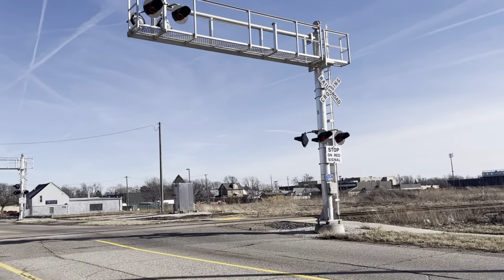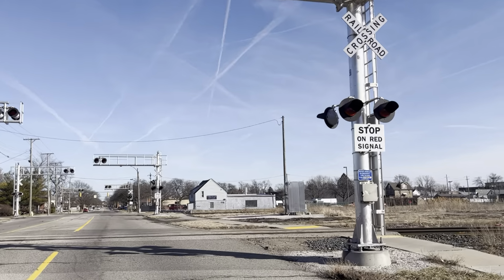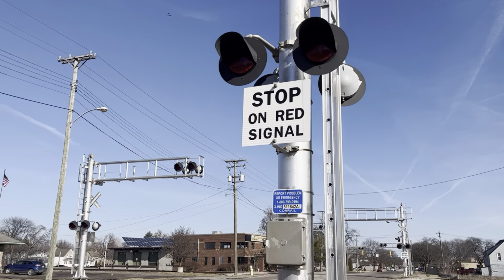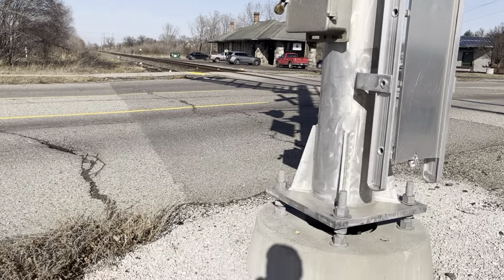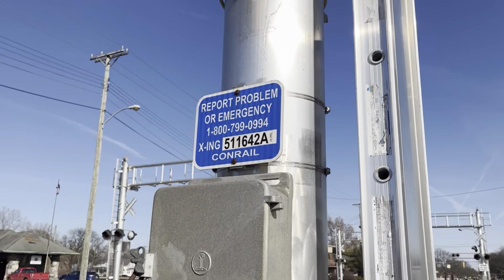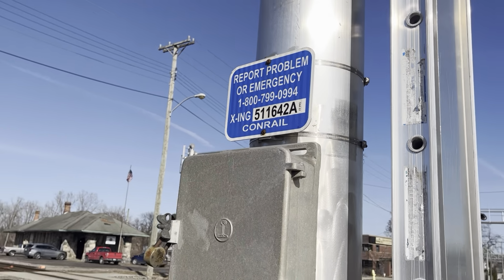Now we're gonna move on to the Conrail crossings, which were also installed pretty recently, 2017, I believe, or 2018. Between 2016 and 2018, these new cantilevers were installed and the old ones were removed. But we have another Siemens cantilever with a Rayco box. The DOT number for Conrail's crossings here is 511642A.